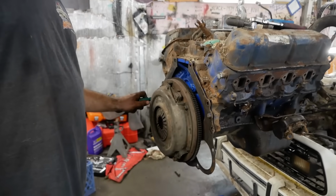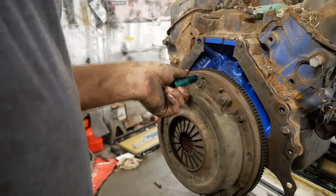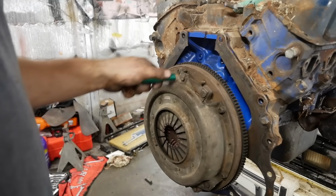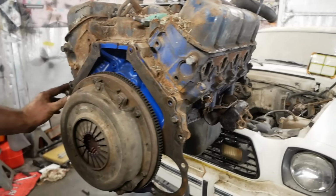Remanufactured clutch. 1978. Partially due to the Carter administration, we started to switch to the metric system in this country. Therefore, foreshadowing the downfall of America. Let me get a 10 mil.